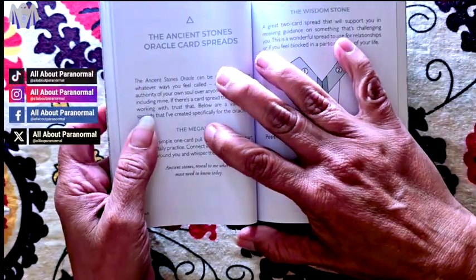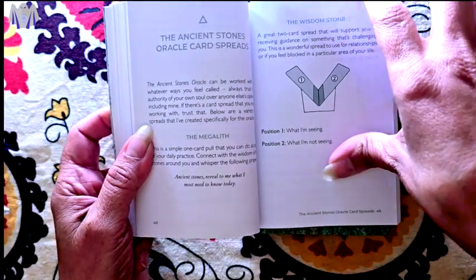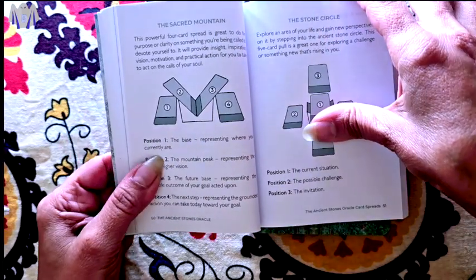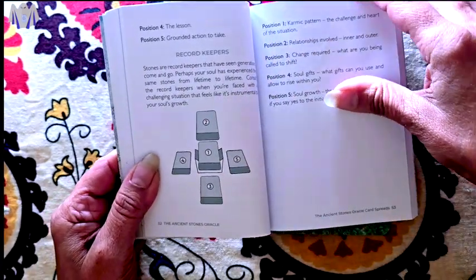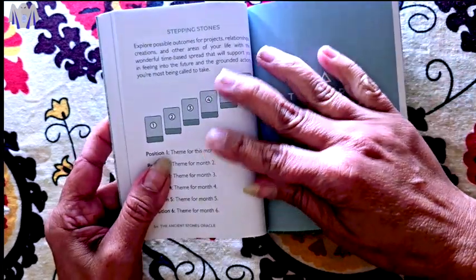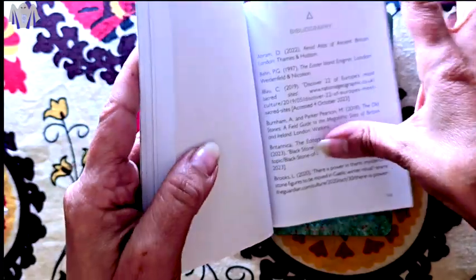The ancient stone and oracle card spreads: megalith, the wisdom stone, the sacred mountain, the stone circle, record keepers, and stepping stones. Okay, so we have finished this one. Let's go to the back. Here we have the bibliography.